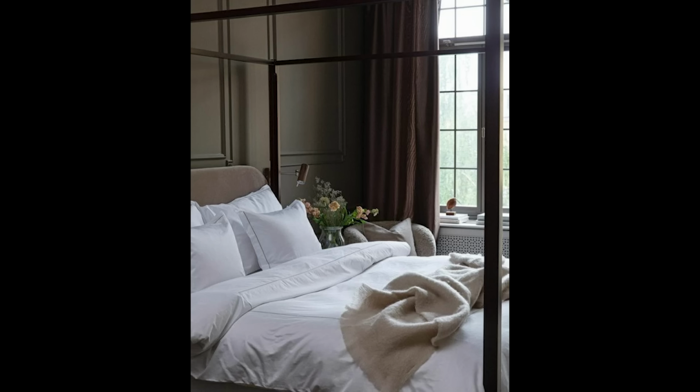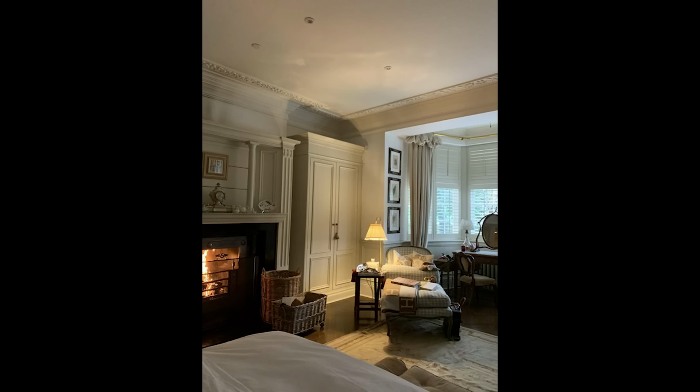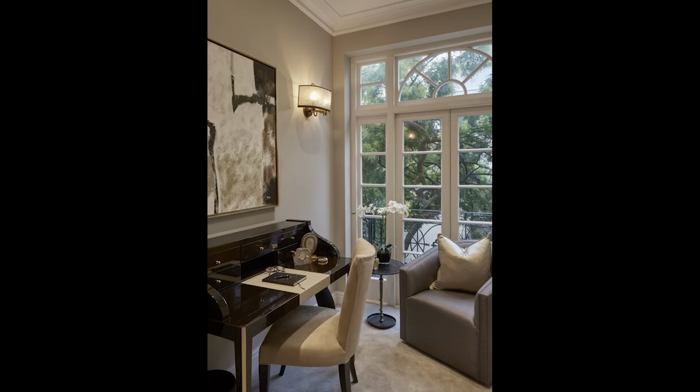That's why I've been talking about the neoclassical style. I've been talking about French country, that chateau look. We've been talking about English country. Those elements all come together, and if you put them into your home, they all sit really well together, and they really just last. It just never goes out of style.